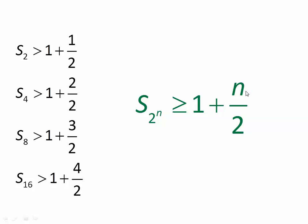So if n is, say, 1, right? So S of 2 to the first would be here, is greater than or equal to 1 plus 1 over 2. Okay? If n is 2, that would be S sub 4. That would be my fourth sum, is greater than 1 plus 2 over 2. If n is 3, 1 plus 3 over 2. If n is 4, 1 plus 4 over 2. So this is my formula to represent my partial sums being greater than or equal to this particular pattern.